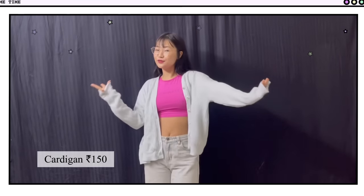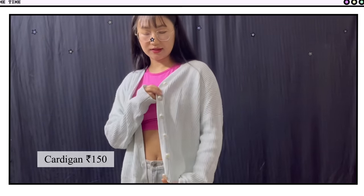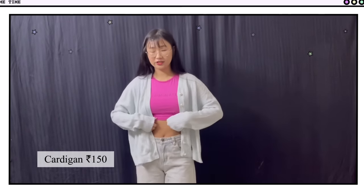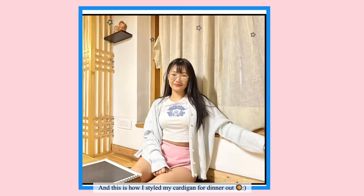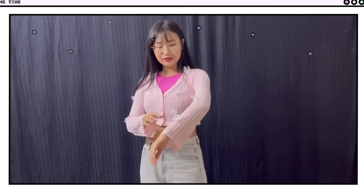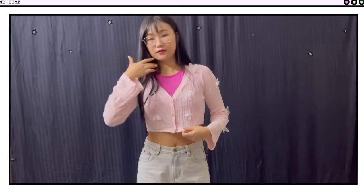And this one's also for 150 rupees. I love the pearled buttons here. That's so cute. I love cute buttons. I love the color. It's so fresh. This is really adorable. It has this pattern of butterflies, for 150 rupees.